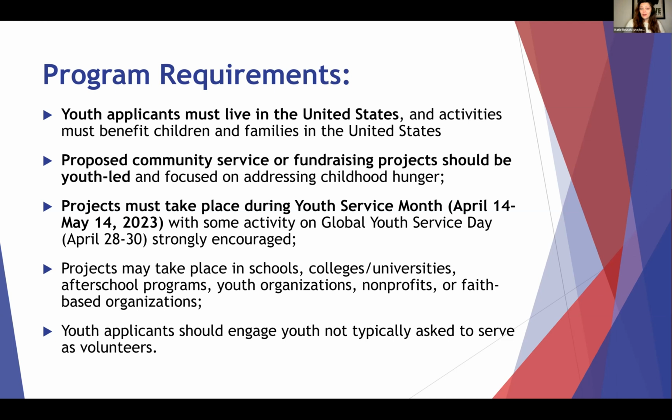So we have the when, the where. Projects can take place in schools, universities, and colleges, after-school programs, youth organizations, nonprofits, or faith-based organizations. They can take place after school or outside of the traditional classroom as well.